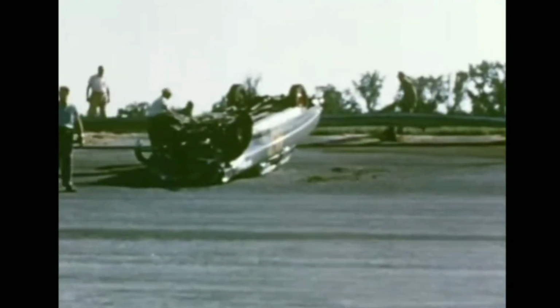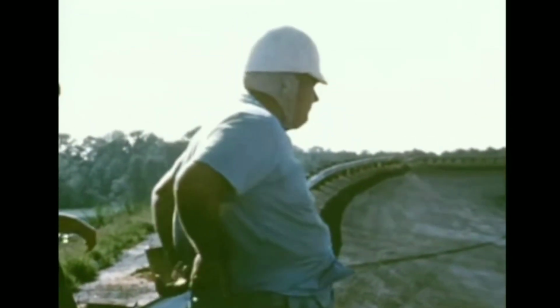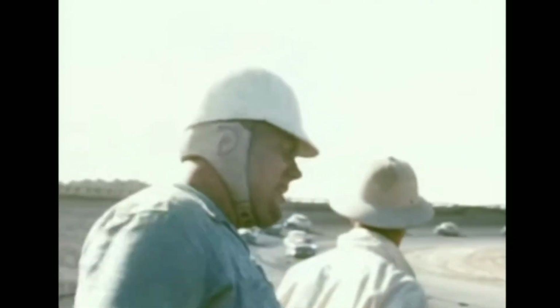Lacey Johnson flips in 97. The field is slowed down while Lacey gets out from under. How did Lacey ever get in there in the first place? Wonderful, he can still smile.